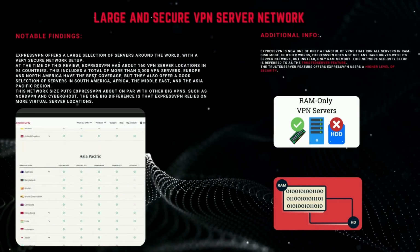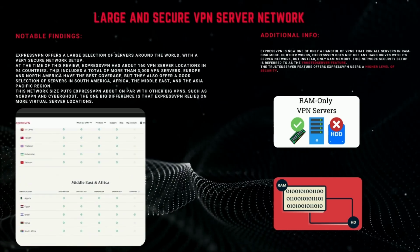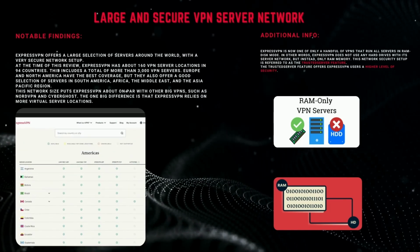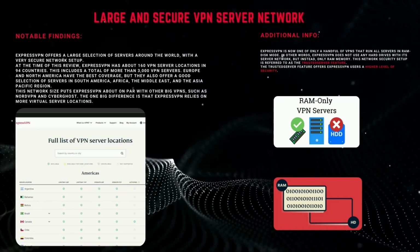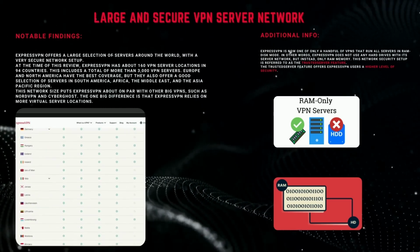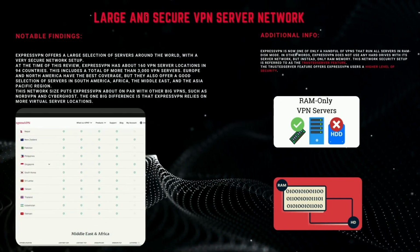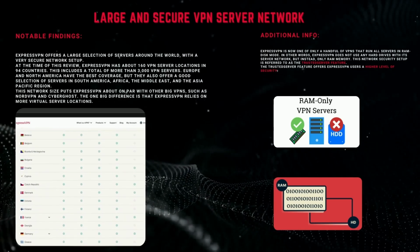At the time of this review, ExpressVPN has about 160 VPN server locations in 94 countries. This includes a total of more than 3,000 VPN servers. Europe and North America have the best coverage, but they also offer a good selection of servers in South America, Africa, the Middle East, and the Asia Pacific region. This network size puts ExpressVPN about on par with all the other big VPNs, such as NordVPN and CyberGhost. The one big difference is that ExpressVPN relies on more virtual server locations.